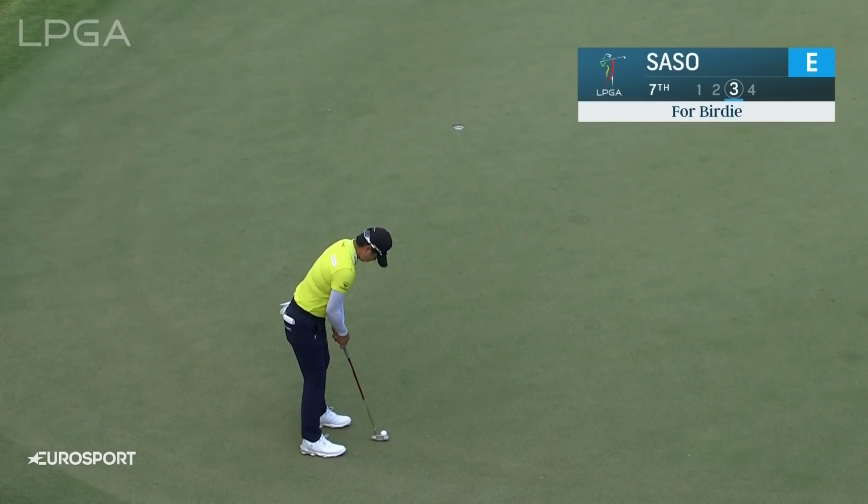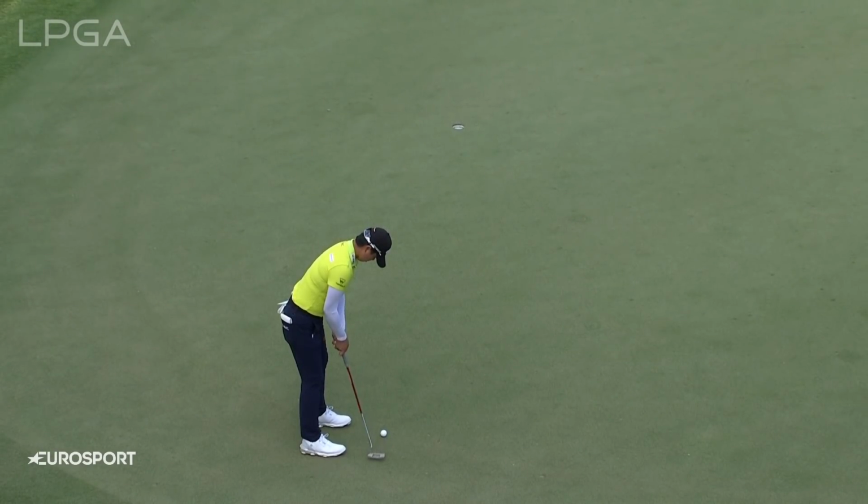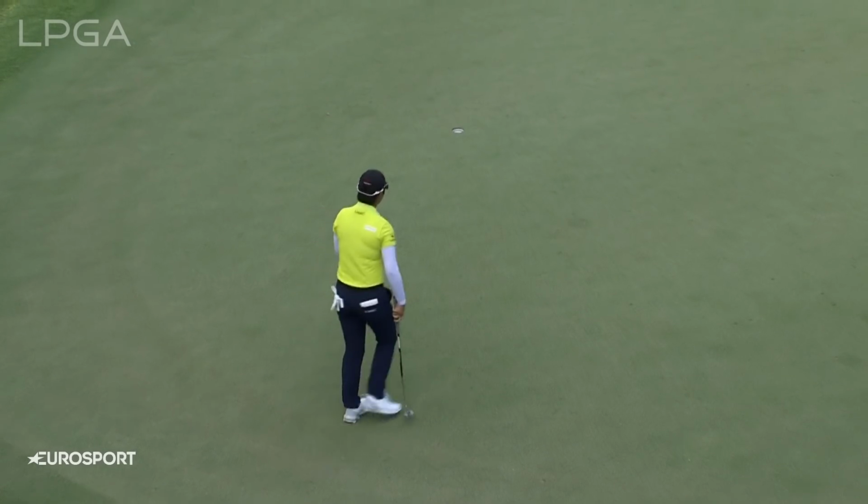Okay, here's Sasso now for birdie at 7. Let's see if she trusts what she just saw as opposed to what she feels. She released that putt ahead. Nice, Jerry.